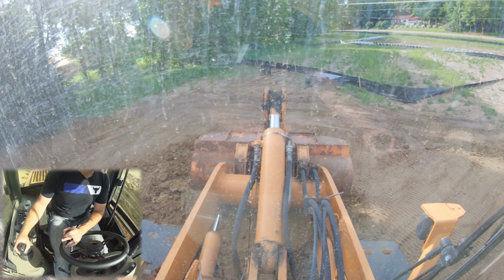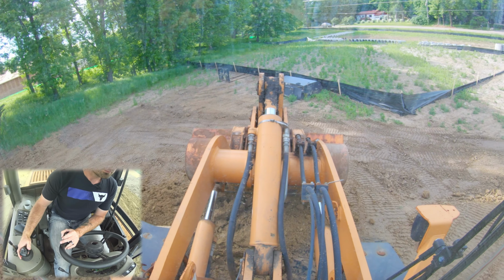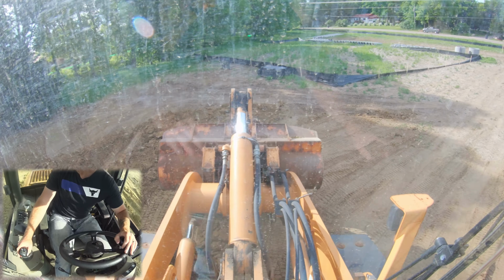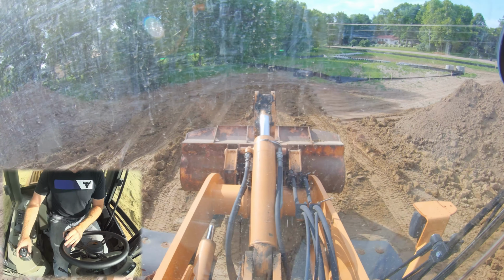And I'm going to start tapering this down because I have no idea what this grade does, and I don't want to make a bunch of extra work for Colton. Whoop, speaking of Colton, I did not expect you there.